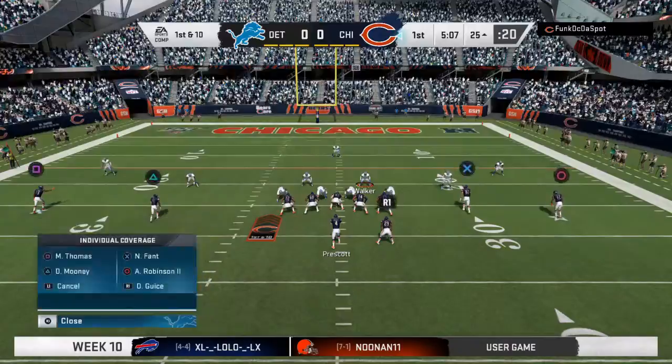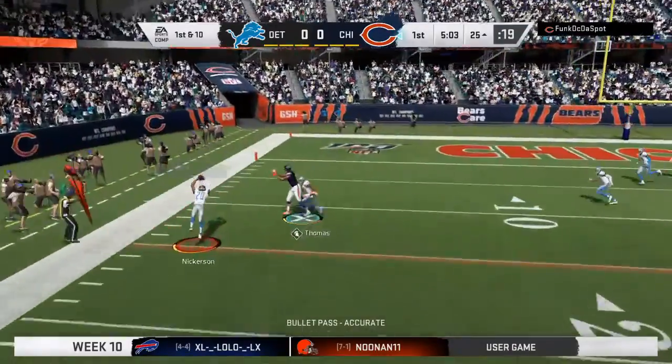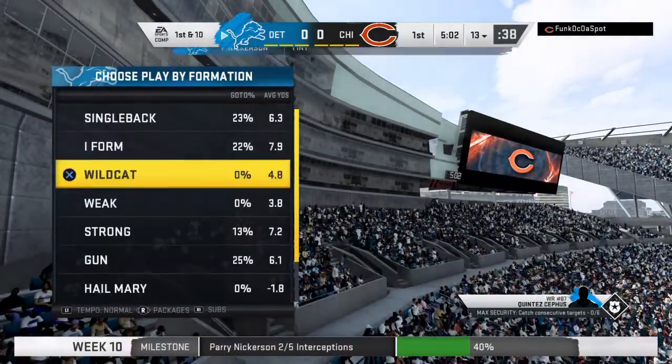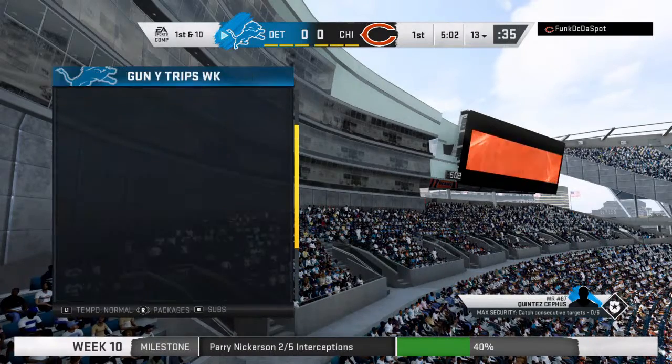Here we go. Go to 54. Line in. 26. Prescott on play action. Looking for Thomas, but that's intercepted. Picked off at the 14. And a big turnover there as his guys will get the football back.